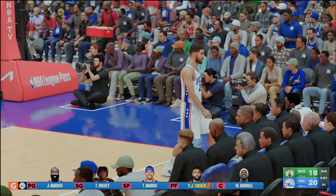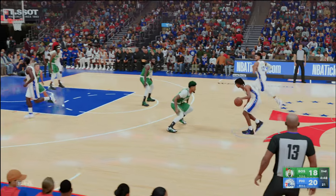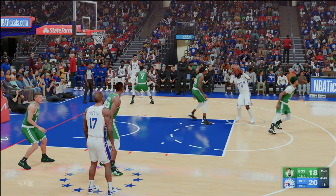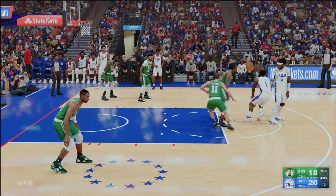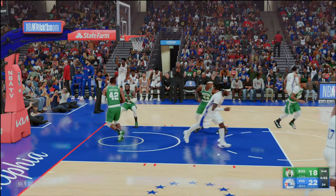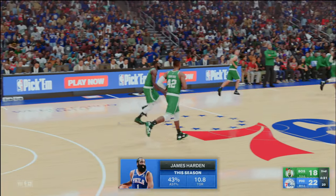Thanks very much. Now, Malcolm Brogdon said in pre-draft interviews, teams would ask him, you went to college for 4 years and got your master's in your fifth year. Are you sure you want to be an NBA player? It seems as if you're black, you can't be both educated and a sportsman. But it's not disheartening. It's a chance for me to break the mold.